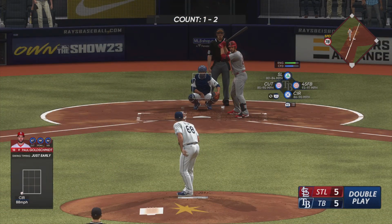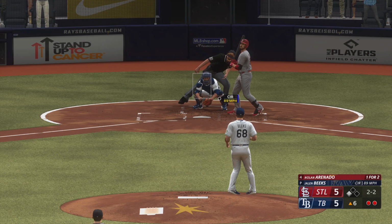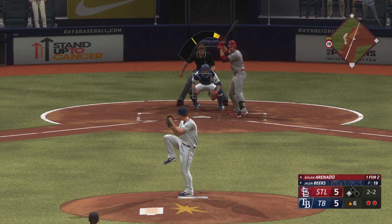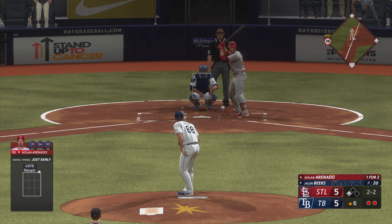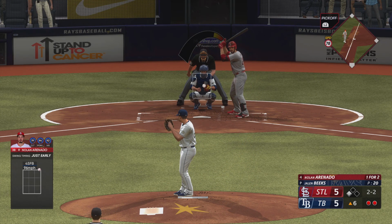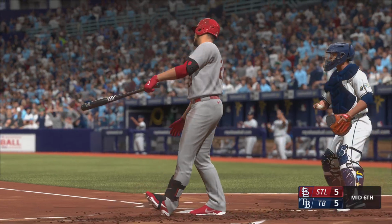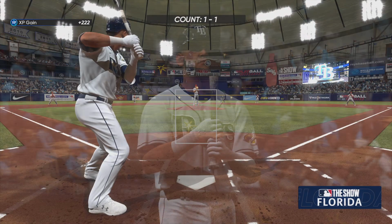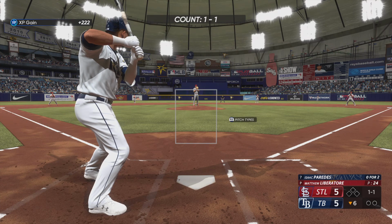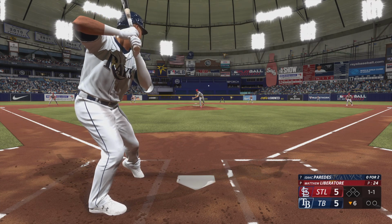And next will be the cleanup hitter, Nolan Arenado. That misses the zone. 2 balls, 2 strikes to count with 2 outs. Runner at third, 2 away. Cuts and misses. It's a strikeout. They get a run. Back now in Tampa Bay, we go to the bottom of the 6th. Now the third baseman, Isaac Paredes.